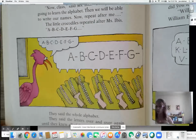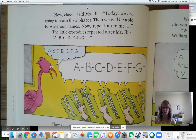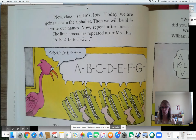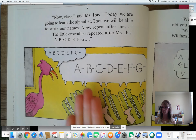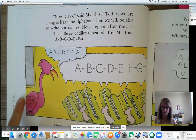I've never read that word before, Ibis. Let's use our text clues and our background knowledge. "Now, class," said Miss Ibis. Oh, well, if I look at my picture clues, it must be her name, the teacher's name. That would make sense because I can tell a teacher is talking to the students. And if someone's talking and there are talking marks, that must be his teacher's name. And names could be silly. Names can be real things, and names could be not real things sometimes. So in this case, it must be the teacher's name. What kind of animal is that teacher? What do you think?